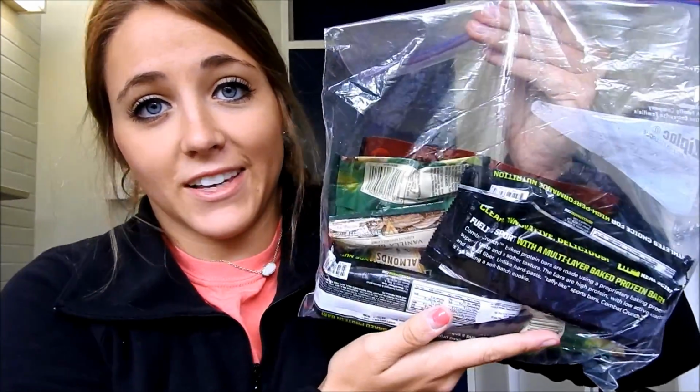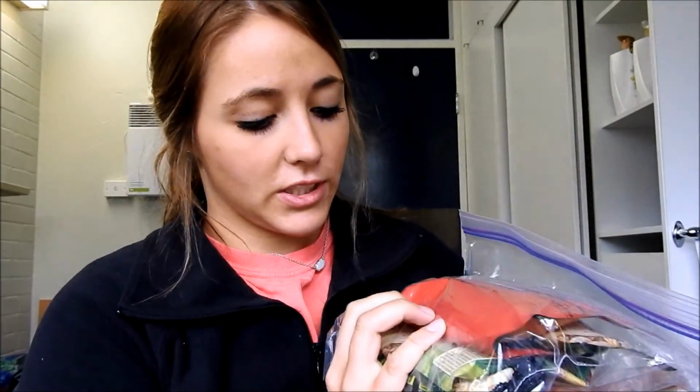Another thing, I brought more snacks because I like snacks. Some beef jerky, almonds and protein bars, lots of the same thing. I also have my handy dandy iPad because this thing is awesome and it entertains me for hours. I got my planner so I know exactly what's going on all the time.